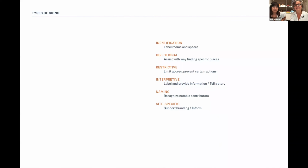These are the types of signs that we're going to be talking about. Not so much naming or site specific, because that is still in progress, and interpretive. You can come and see everything we're going to show you here at the museum. You can visit the museum. Everything is installed, and you will have the information on how this all happened.